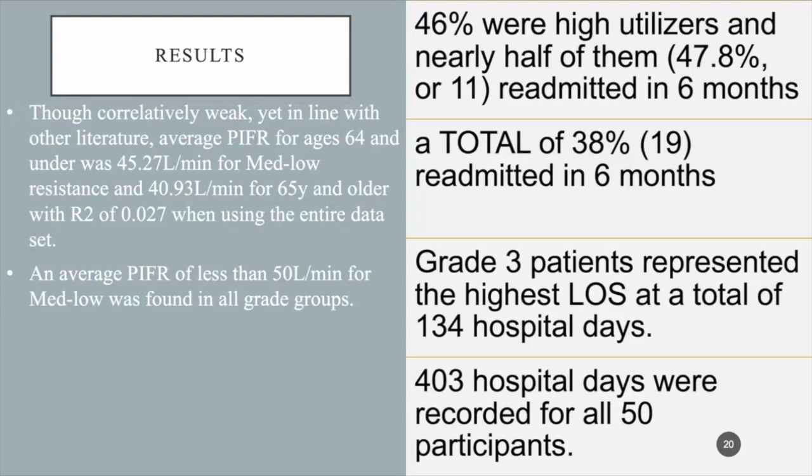Medium low was found in every single grade group. We'll look at this. Actuation for DPIs is about 30 liters. And this is where we get our clinical effective range, about 30 liters. And the optimal, again, is greater than or equal to 60 liters. So less than 50. Are we in that 15 to 40% range? Potentially, yeah, probably. Okay, 50 is pretty good. But every single one of them were less than 50 liters.